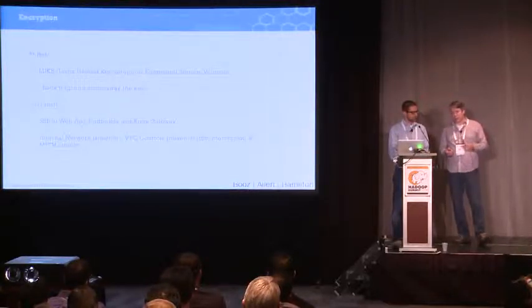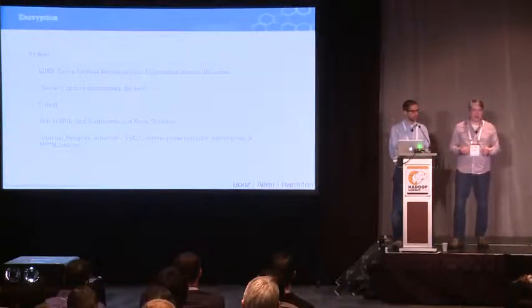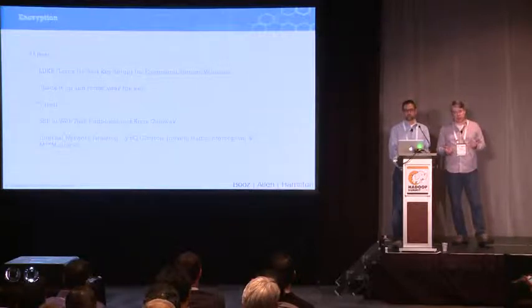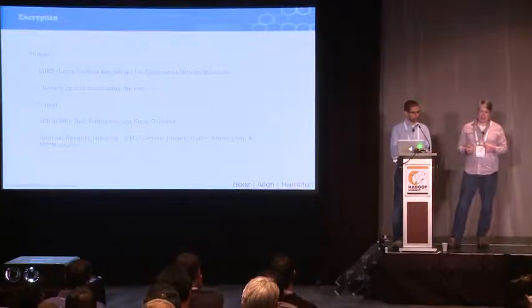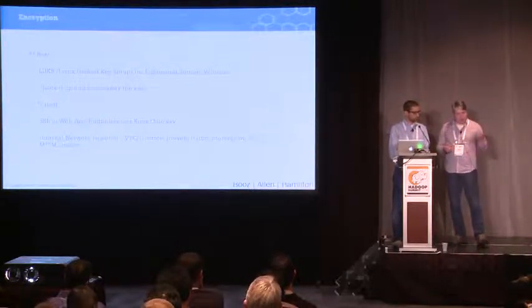And then in transit, of course, we were using SSL to the web app endpoints and to the Knox gateway. On the inside, we were also using SSL between Knox and the various Hadoop services using SPNEGO authentication. And then, as I said, we had internal network isolation due to the VPC.